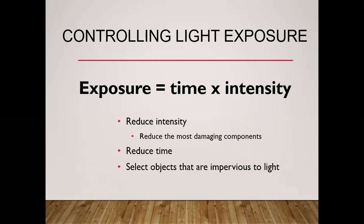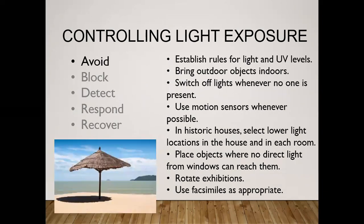And we should just always keep in mind that light exposure is cumulative and irreversible. So any light damage will be permanent. And for anyone who's been dealing with preservation for a collection, you're probably already familiar with the 10 agents of deterioration framework. Following this framework, each of the agents of deterioration has 5 steps to address them. Avoiding light is usually the cheapest and the least technological action. So the more time that objects spend in the dark, the less light damage they will get.